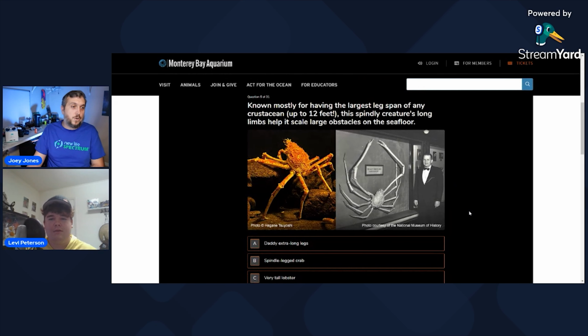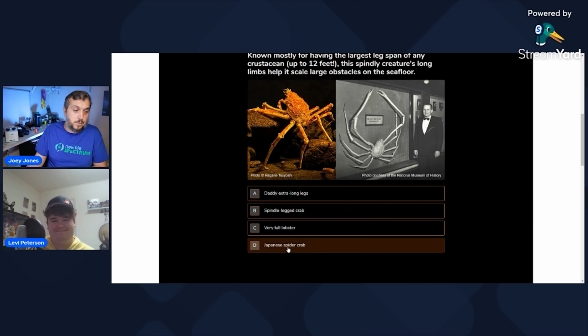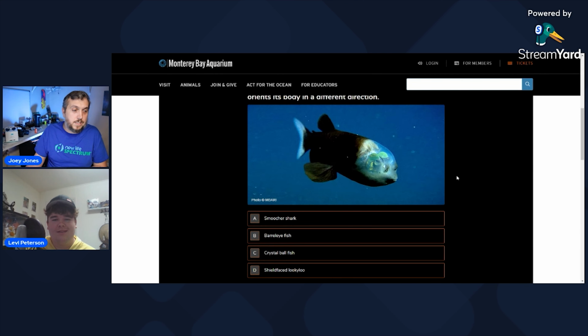All right. Known mostly for having the largest leg span of any crustacean, up to 12 feet. This creature's long limbs help it scale large obstacles on the sea floor. So is this Japanese spider crab? Japanese spider crab, right to it. D. Yes. I know. Is this gonna get harder? I've seen this picture before.